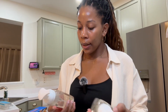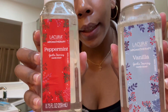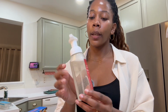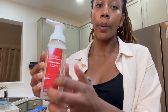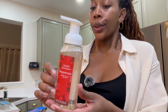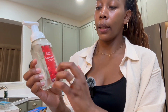We also got some hand soap, and they had these really nice holiday flavors. So they have peppermint and vanilla, and I really love a good foaming hand soap, and so these will be really nice to put in our guest bathrooms. To restock, we need more hand soap as well, and so this was on our list, and so I was glad to be able to find these, and these were at Aldi in that special aisle. And like I said, just perfect holiday scents for the season. So that'll be really nice to stock the bathrooms with.